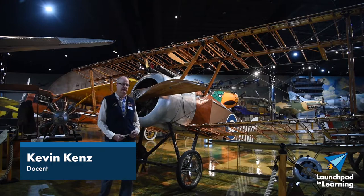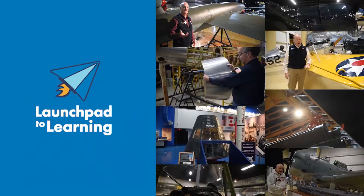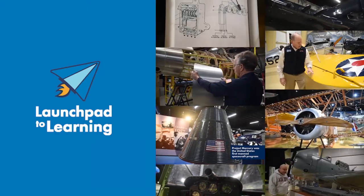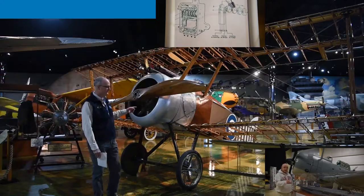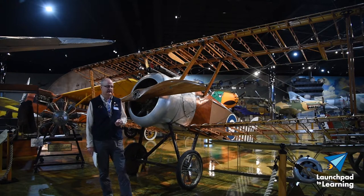Today we're going to spend a little bit of time on the Air Zoo's Sopwith Camel. To get an idea of how important this aircraft was in World War I, we need to go back a little bit into early 1917.